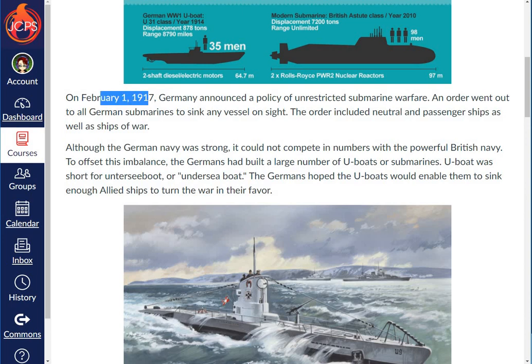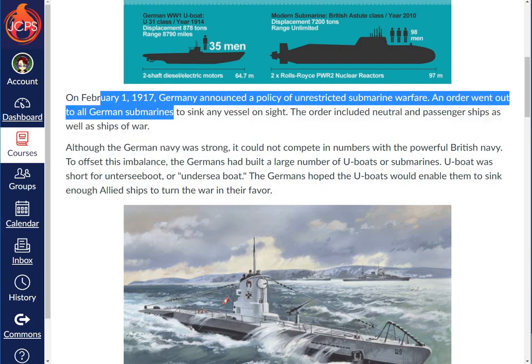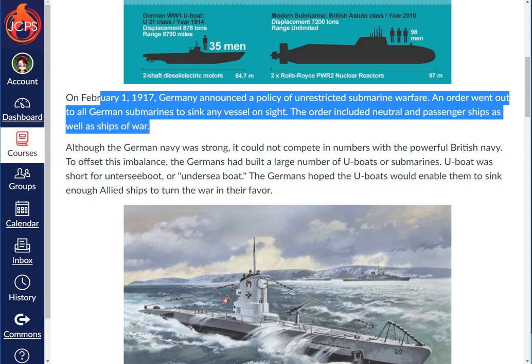On February 1st, 1917, Germany announced a policy of unrestricted submarine warfare. An order went out to all German submarines to sink any vessel on sight. The order included neutral and passenger ships as well as ships of war.